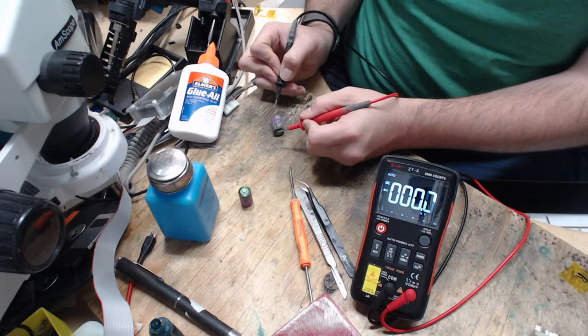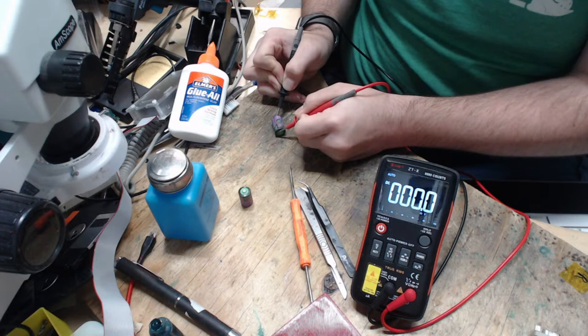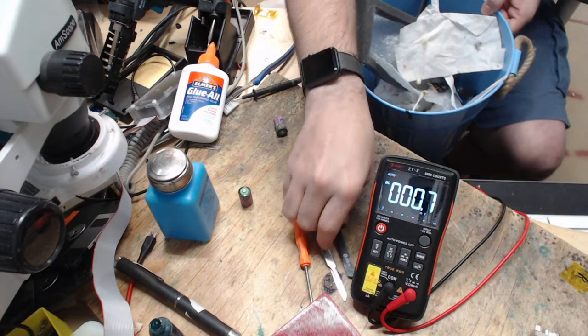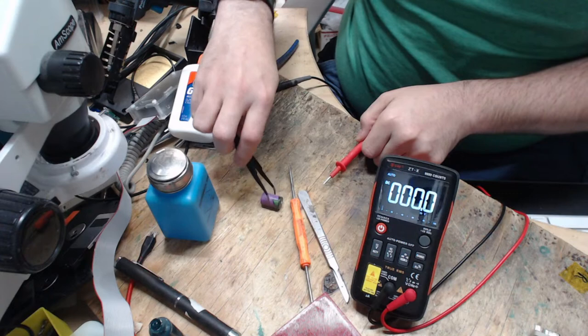Drum roll, please. She's dead. She's dead, Jim. Oh, you poor little battery. Well, you know, you're going to go to that big battery depository in the sky. Goodbye, my friend. All right. Sorry for the crotch cam there. Let's try the other one.